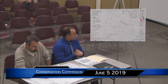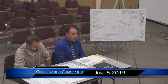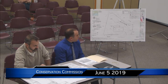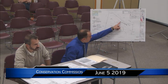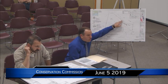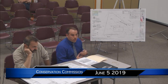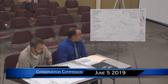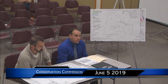So basically, the project consists of a proposed addition of 410 square feet. 326 of that square feet is actually over an existing deck, which is going to be removed as part of this addition. So that leaves us with about 84 square feet of hardscape. To mitigate that, we're providing an area here of 170 square feet. We picked this area because it's the thinnest area to the bordering vegetative wetland, so the mitigation area provides more of a buffer to it. The proposed addition is 61.3 feet from the delineated wetland. That's pretty much the scope of the project.